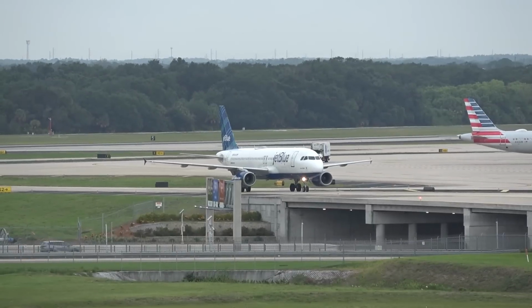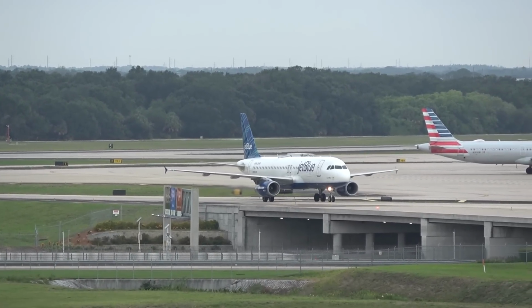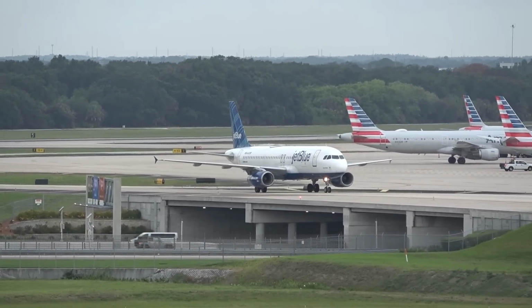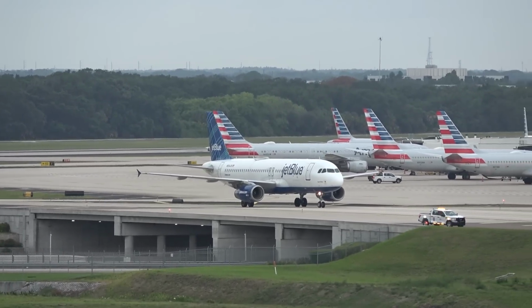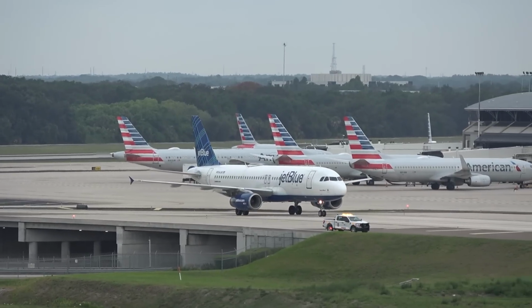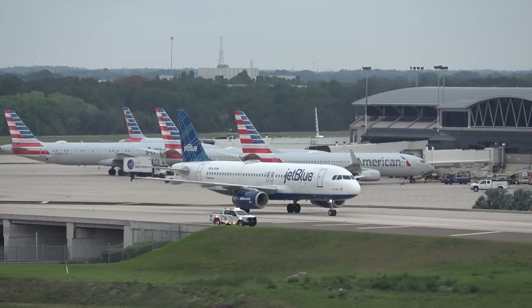Planes, trains, and automobiles. Well, JetBlue makes its way up and over the Juliet Bridge. Have you looked at what the new planes are going to look like? The new paint job, the new livery? What do you think? I like it. I think it's pretty cool. I think it's going to photograph very well. A lot better than the white does.